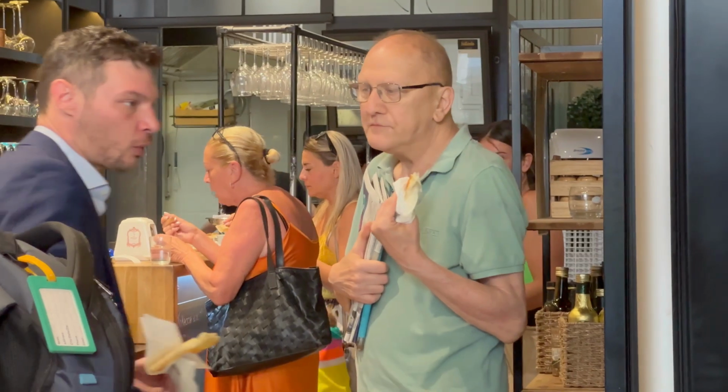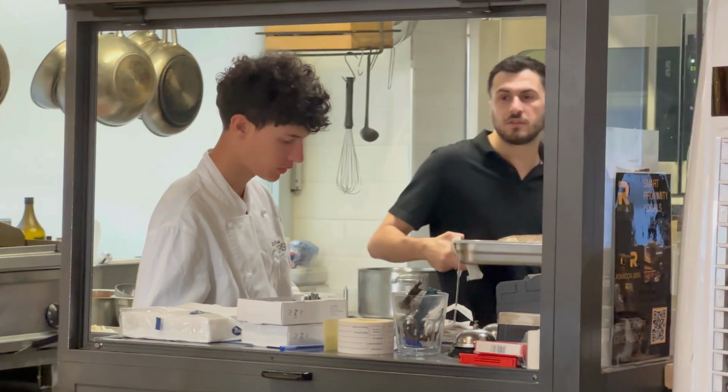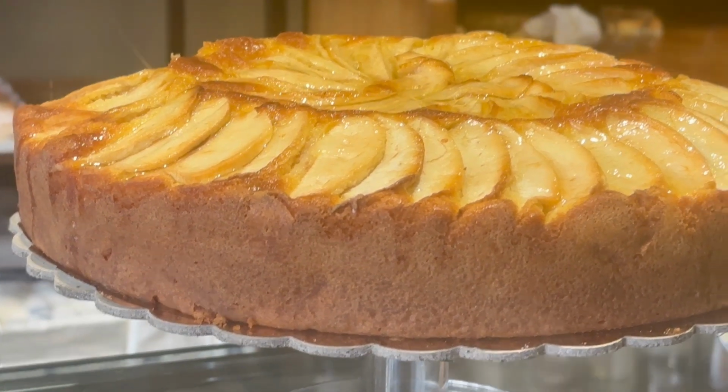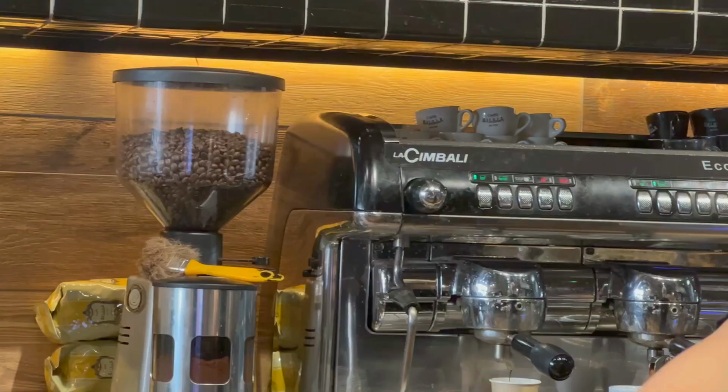Did you also know that the focaccia's origins are right here in Genoa? It seems that the word focaccia comes from the Latin word focus, which means fireplace, as it was traditionally cooked in a wood-fired oven and in the 16th century became especially popular here.